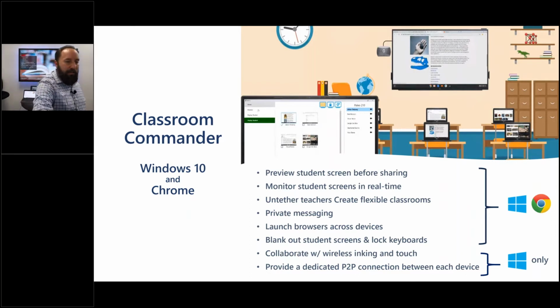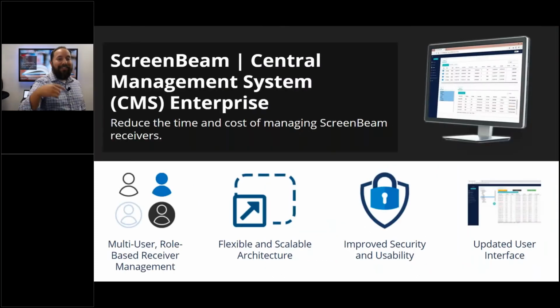And I will tell you that everything that we've taught, well, let me get through one slide. We'll talk about Classroom Commander in just a little bit more. But in addition to the Classroom Commander, we've also got a central management system built into the ScreenBeams that you can use when you deploy these. So you're not worried about, again, that idea of being scalable, the idea of being cost effective, the ability to be able to deploy devices and then manage them without any additional cost is important.